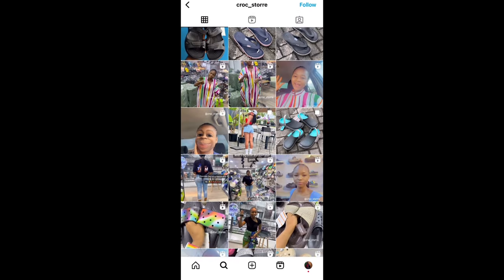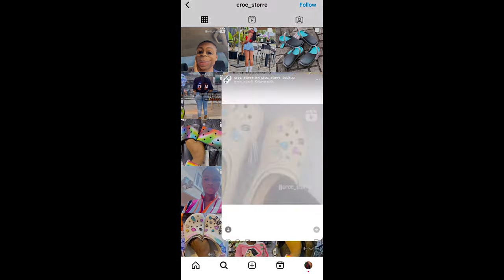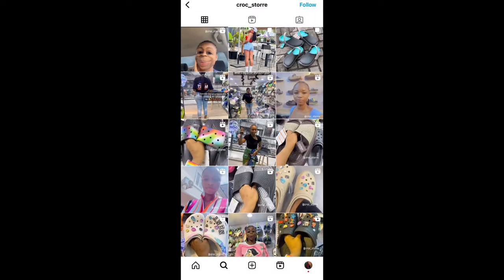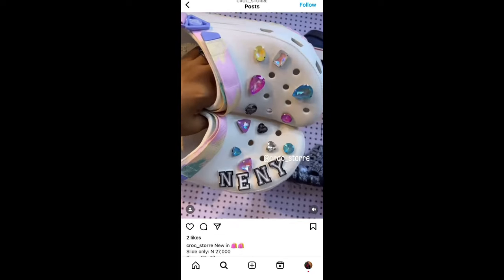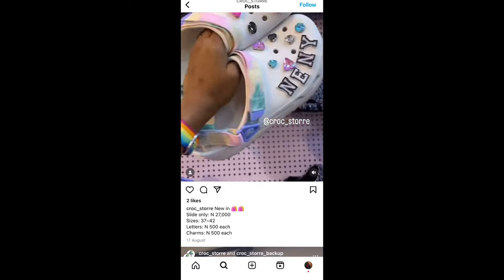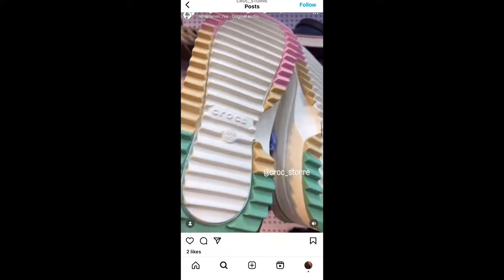Then take very good pictures and videos and put them on your Instagram, and you're on your way to making, you know, even more than 200k per month if you really are very dedicated to the business. These are designed ones. You can buy the gibbet, design it by yourself for your customers, make very nice videos, and just connect to your customers.